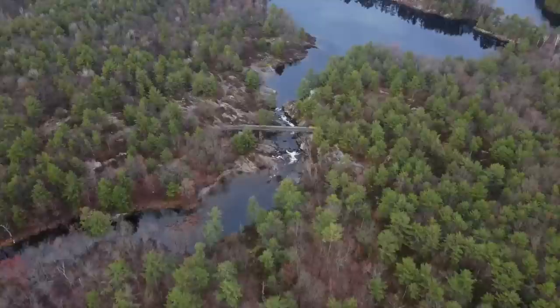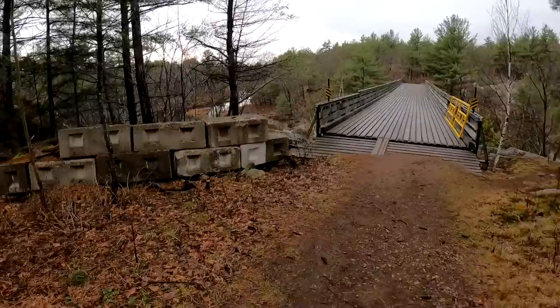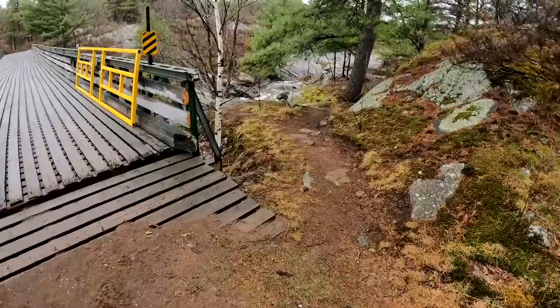Check this place out. So this is the snowmobile trail. Authorized snowmobile trail, no ATVs. I guess they don't want anybody going off that cliff. Oh, beautiful.